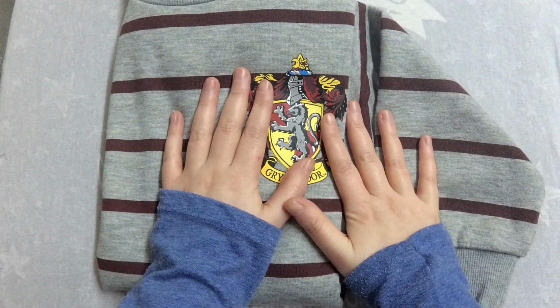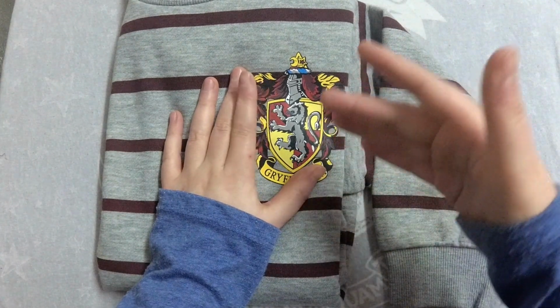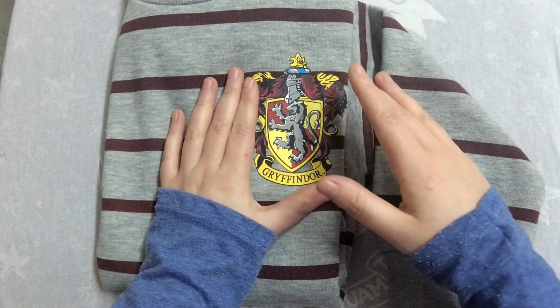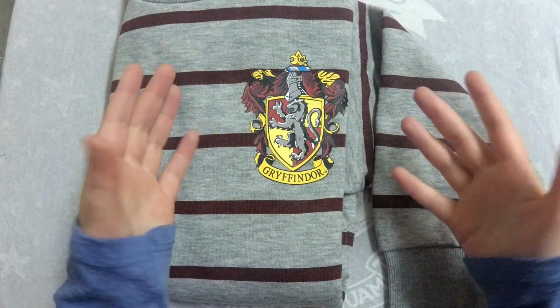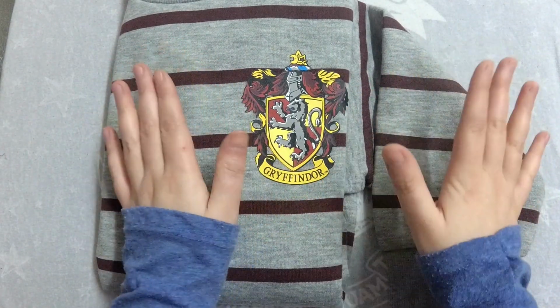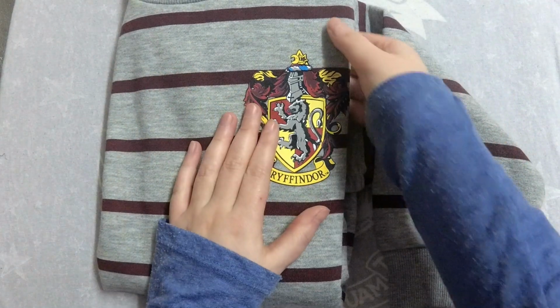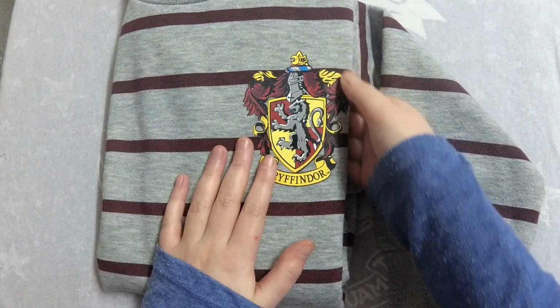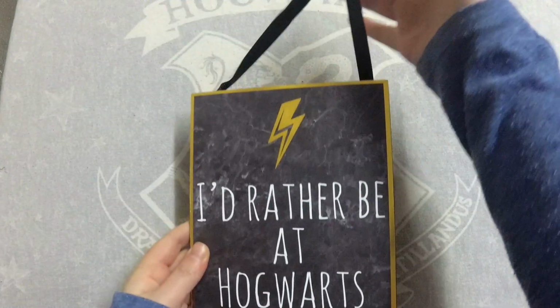and that's not just because of its colour tones, because it makes it a lot easier to put with other clothes. It's also because of it being a little bit less outrageously Harry Potter, because I don't always want to have too much house pride showing off everywhere. It's also a little bit thinner, so I'm not getting quite as warm in this one, and its style goes with my other clothes. So this is a hanging sign.